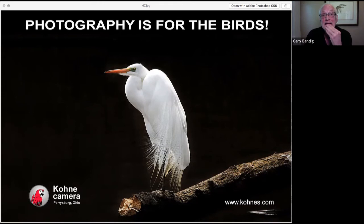We got the 90D and I'm using the Tamron 150 to 600, and it took a year to get used to that 4-pound weight of that sucker. It's heavy, but man, it's got a reach.